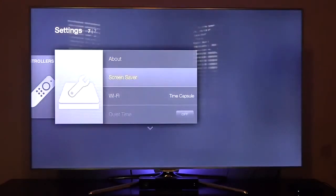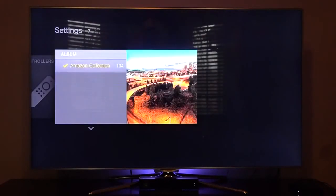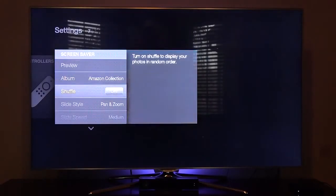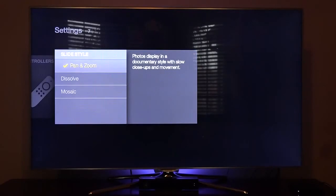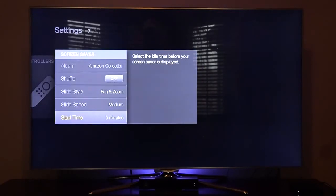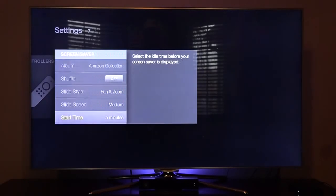We can go back here and go to screensaver options. Here we can select our albums. You can see I just have one which has 194 images. That comes from Amazon. We can shuffle that, and slide style. So we have a variety of transition options we can choose from. Slide speed, start time, so you can select up to 10, 15, or never. If you don't want the screensaver to activate, you can do that. And you can select your own album so you can see your own photos.